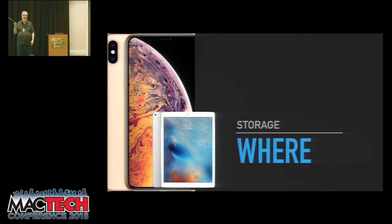The max you could get on this generation is 512 gig, or half a terabyte, or on the new generation iPads, it's 1 terabyte. I'll be honest with you, it scares the living daylights out of me to think that somebody can take 1 terabyte of corporate data with them in a device this small and leave it anywhere.